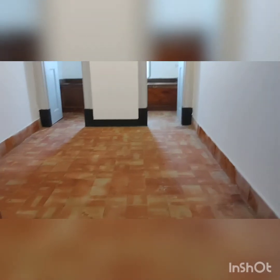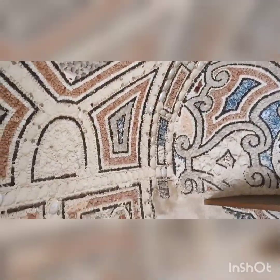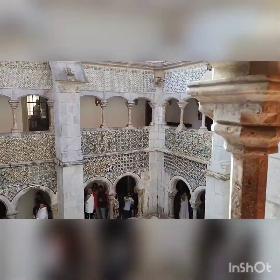This is a cell. This was used as like a prison. To be quite honest, it doesn't look a bad room. This is an original niche of the monastery. Fantastically decorated. The handrails are fantastic to take you upstairs. Brilliant. And this is the clock tower. We're on the second floor of the cloister now.